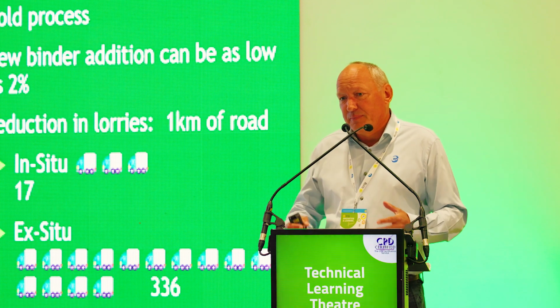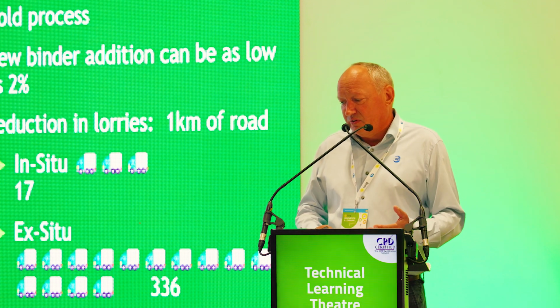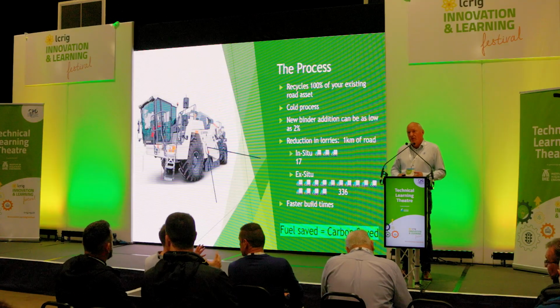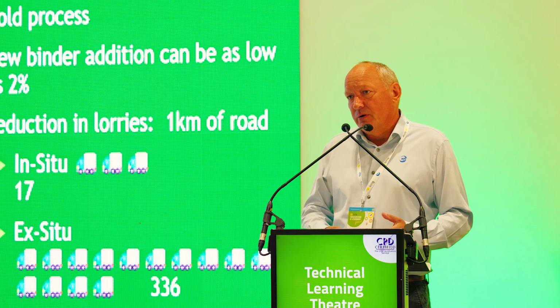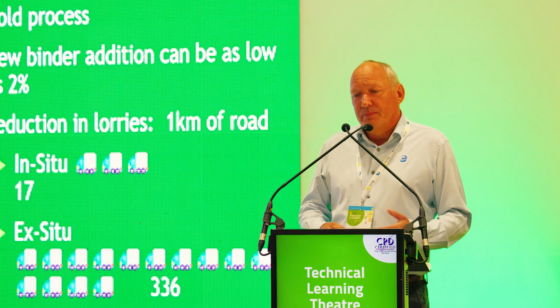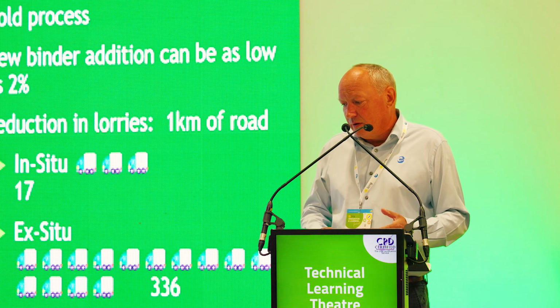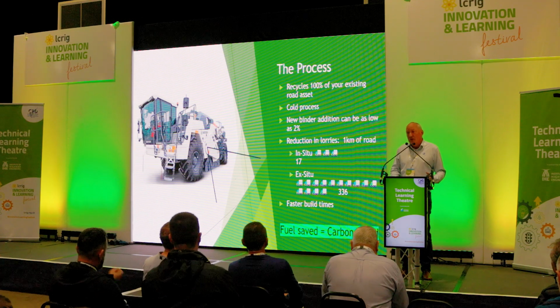So the process is, for those of you who don't know, big machines chewing up the existing materials in a road asset. It's cold, so it doesn't matter if there's tar present in the road. We use a cementitious or a bituminous binder then to hold that material together. It can be as low as 2%.